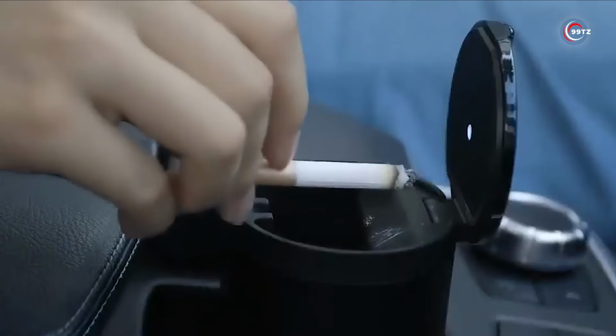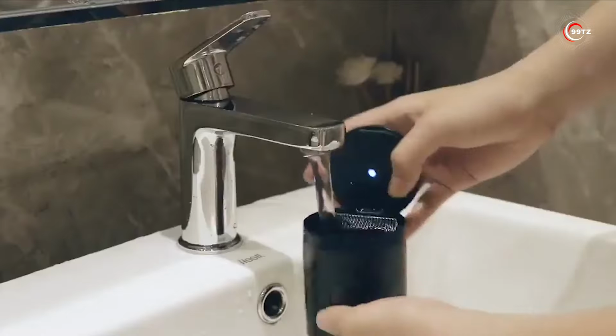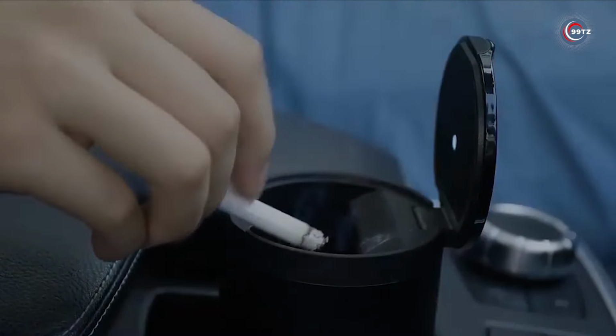Plus, the rubber ring inside the lid keeps odors at bay. But what sets it apart is the built-in backlight, adding a touch of sophistication to your car's interior. For just $12, you can enjoy a cleaner and more stylish way to deal with ash on the go.